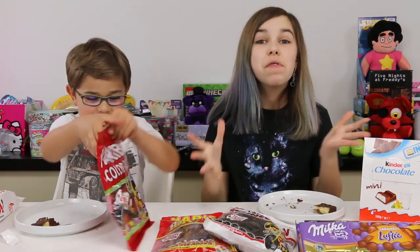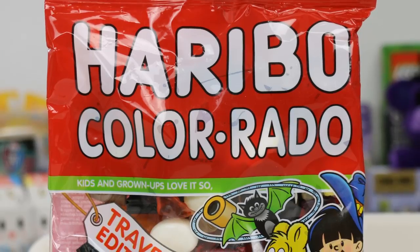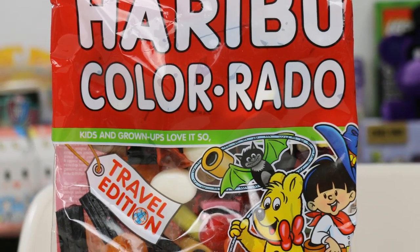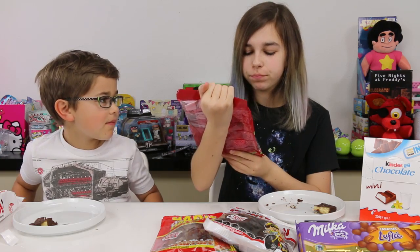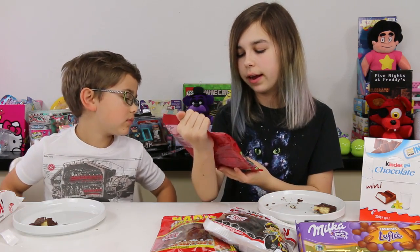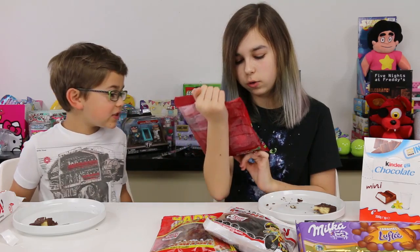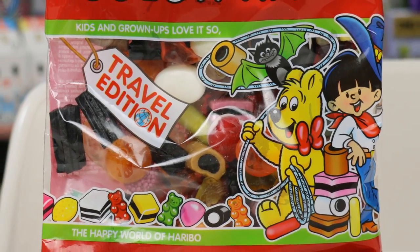Okay, we've got some Haribo stuff. That's heavy. Haribo, Travel Edition. I should have got some water. Now I'm really thirsty. This has a bunch of different stuff in it, like stuff that's filled. I see little raspberries and little licorice things. We're just gonna try a little bit of each. So, let's get into it.